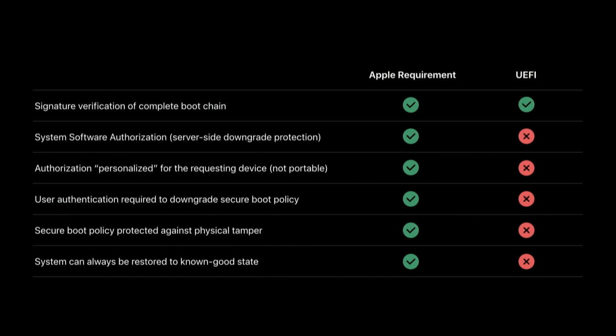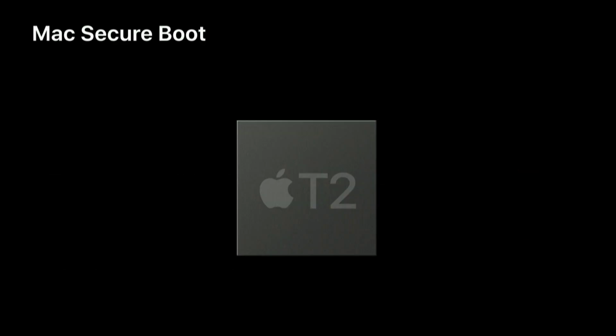We have an incredibly powerful Secure Boot implementation in iOS. It's battle hardened. It's been running for 11 years, and we think it's state of the art. But what that means is that we have a very clear picture of the kind of security requirements that we would place on a Mac Secure Boot implementation. And when we looked at the way Secure Boot tends to work on x86 systems, traditionally it's done with UEFI Secure Boot, we found that it doesn't meet almost any of our security requirements for macOS Secure Boot. So what we decided to do instead is build our Mac Secure Boot on top of the T2 security chip.